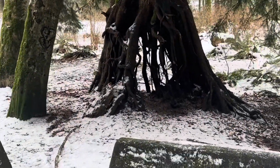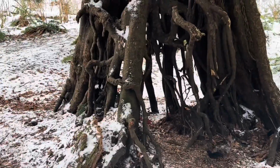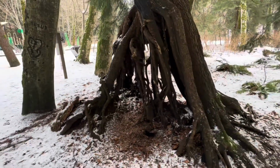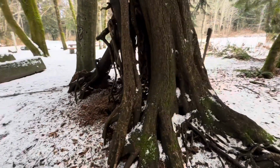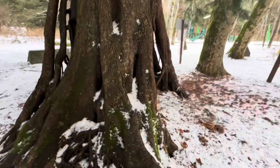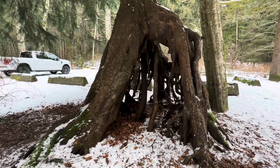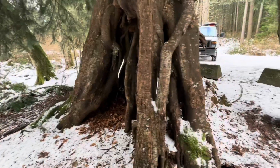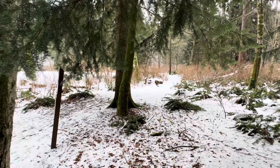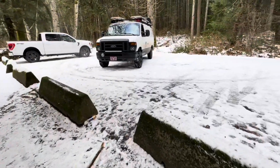Poor camera. Look at this. It's amazing how these trees grow, and it's a nice tall tree, but the root system in here is amazing. There's a trail over here, but the river is right over in here. Well, we'll get back up in the van.